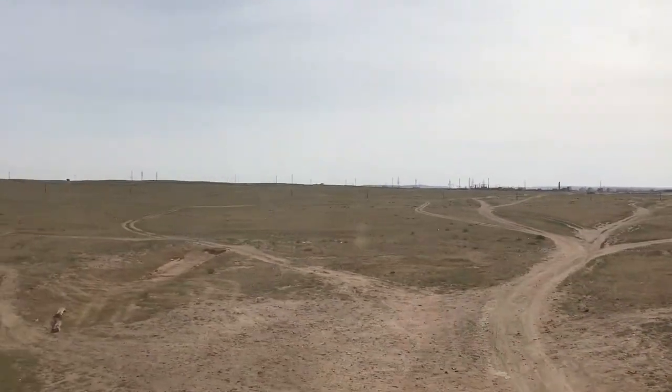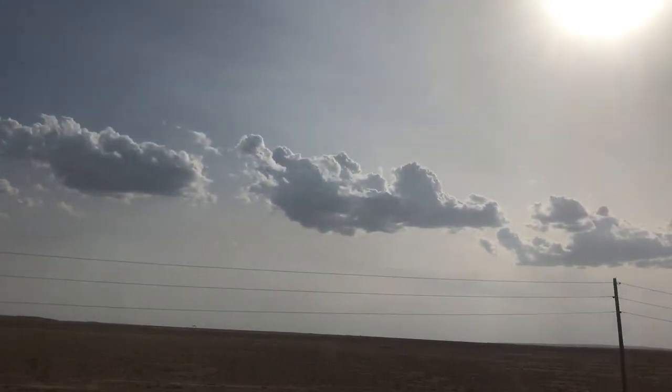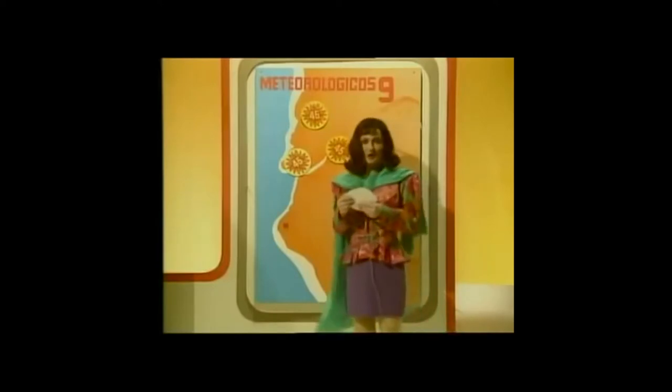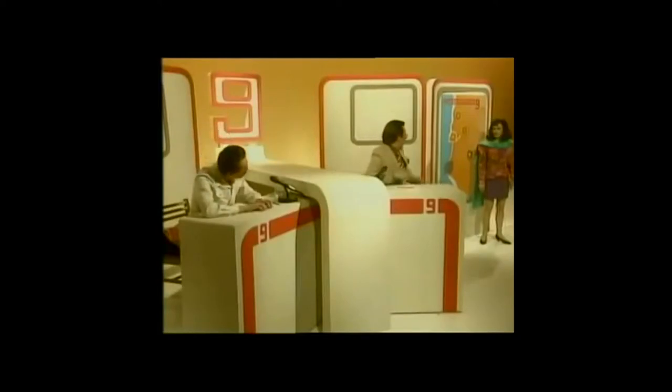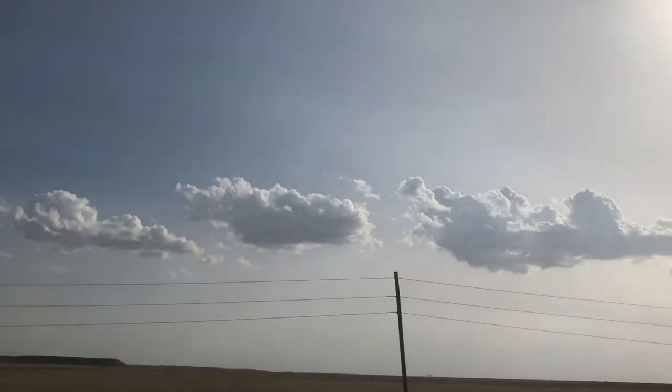Not even trees anymore. Check it out. Clouds. Nimbocumulus. This is the first time while I've been in Mongolia.